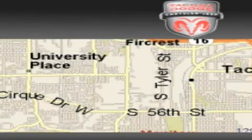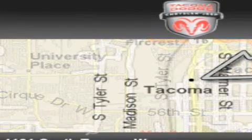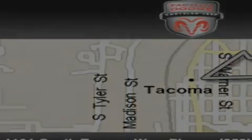Tacoma Dodge Chrysler Jeep is located at 4101 South Tacoma Way in Tacoma. Our goal is to exceed all of your expectations to ensure that you'll return for future visits. We're back in town. The new Tacoma Dodge Chrysler Jeep, conveniently located at 38th and South Tacoma Way.